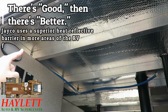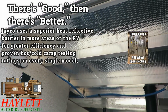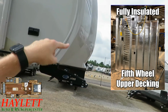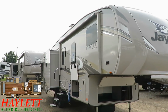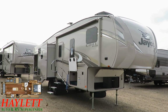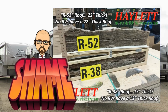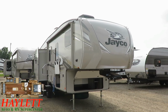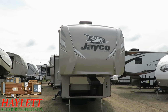This stuff works better. Now, they don't just put it in the underbelly. They have a fully insulated upper deck with this stuff, and it goes all the way across the gooseneck. It's insulated above the pin box, wraps up through the nose cap, around the roof. It's in the slide floors. So there are more layers of insulation here and protection and thermal barriers than anything else in this category. And I don't care what made-up false R52, R40 roof insulation package story somebody has fabricated. There is no one in this class that is achieving better cold camp ratings than Jayco. The Eagle HT is the best cold camp rated thing, or hot camp rated as it were, in their class and category.